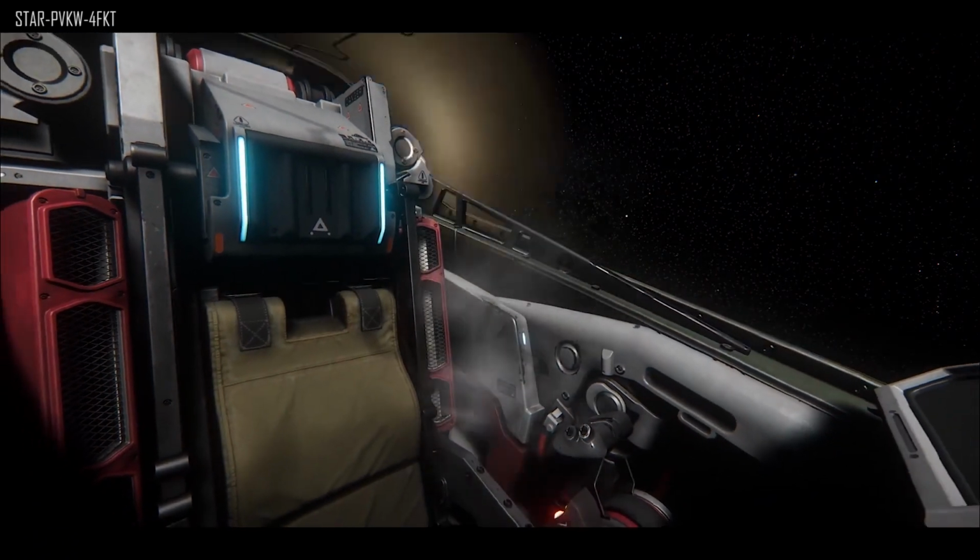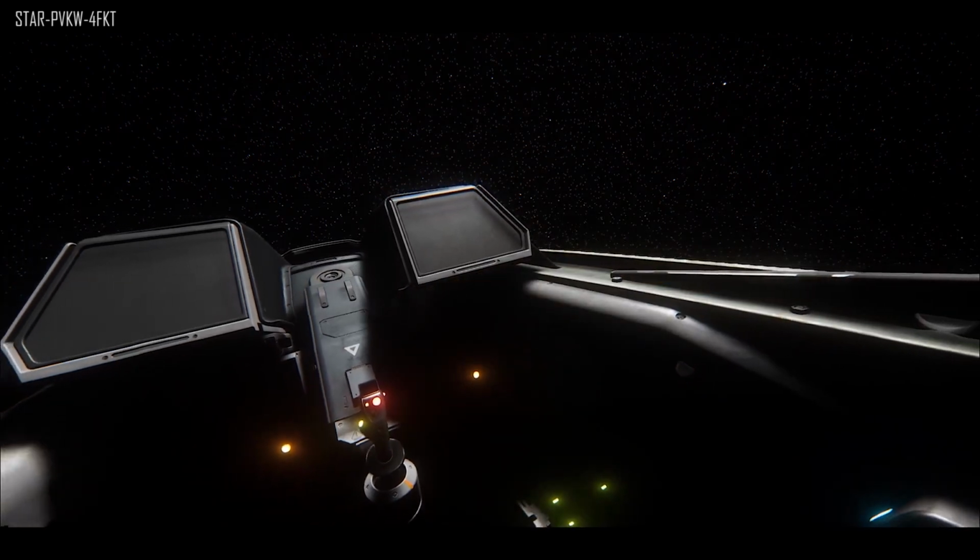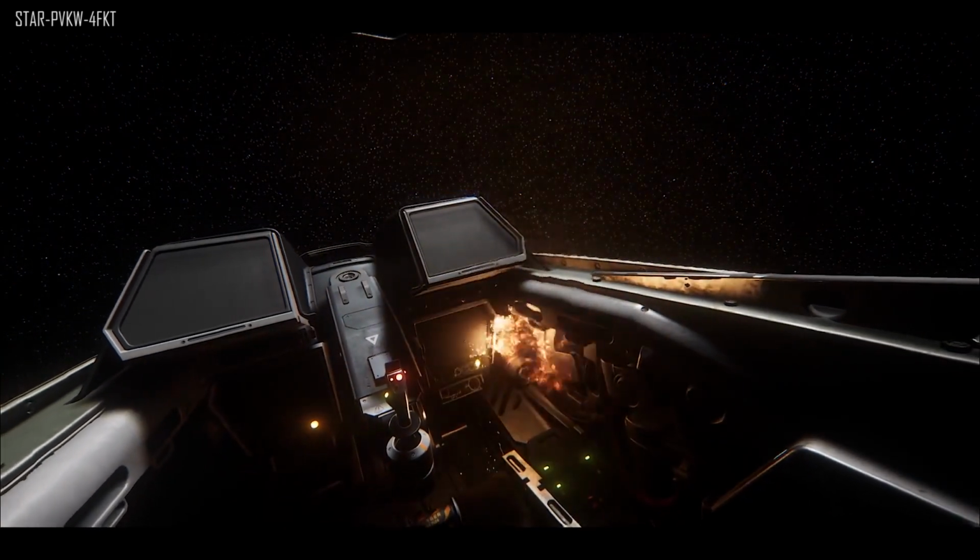I think we need these cues to know what's happening, because currently you just sit in your ship until it explodes, so having an idea of what state your ship is in is very important.